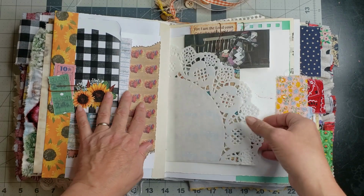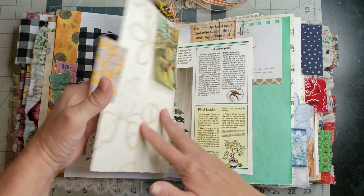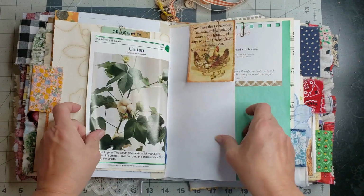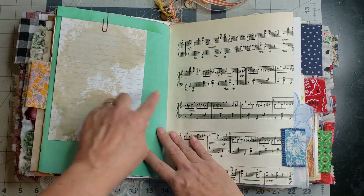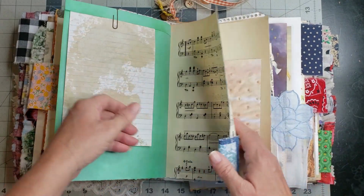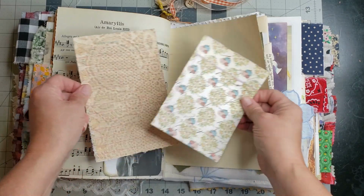Sorry I'm not showing you everything, but I gotta get through all of them. So we're just gonna go fast. I'm absolutely in love with the color of this paper. Somebody sent that to me as a gift and I love it. I've hoarded it forever. Another one of those pockets.